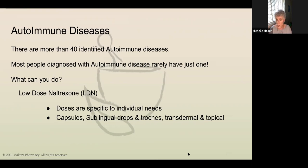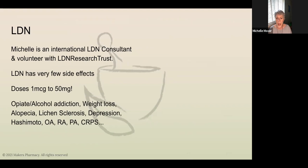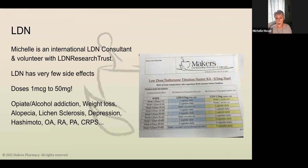It's very easily prescribed, and it's also a low cost medication. So I think that that's really important, and it works in young children and in older people too. Next slide. So when we're looking at low dose naltrexone, we try to keep it as easy as possible.